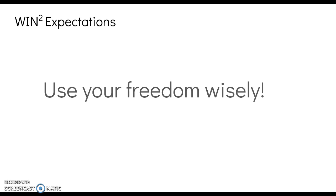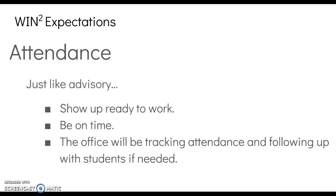So you're expected to follow these expectations, like attendance. So think of it as just like advisory, it's at the same time, and you need to show up then ready to work. You need to show up on time at 7:45 when it starts, and know that the office will be tracking attendance and following up with students if needed. Right? So we expect you to be on time in your WIN session, whatever one it is that you signed up for.